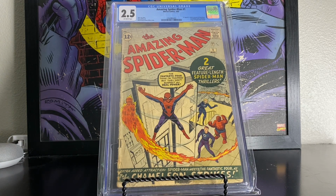Just the significance of this book and how tough it is to find a copy. Really, when I picked up this book, I didn't know how hard it is to acquire one. But now that I've had it for a while, and just as an overall Spider-Man fan, it has huge significance to me. It's not even the first appearance, but I feel like it's one of those keys that just takes your collection to the next level. And yeah, I really just love this book so much.